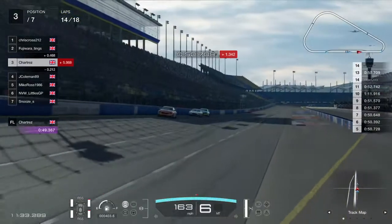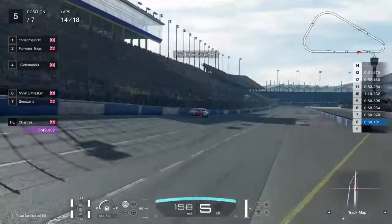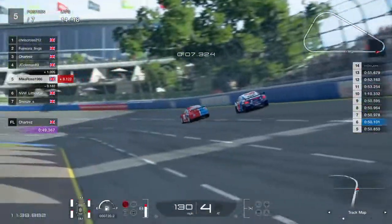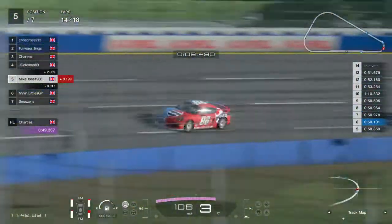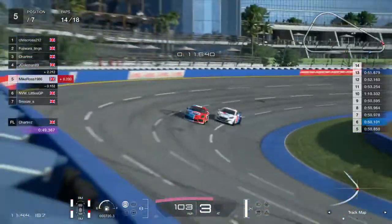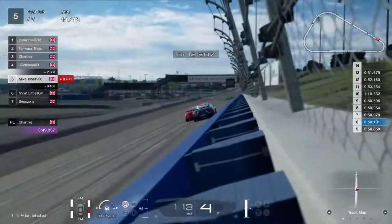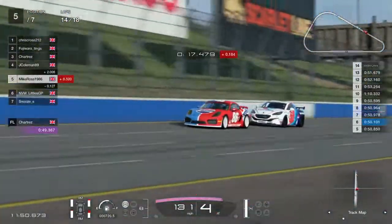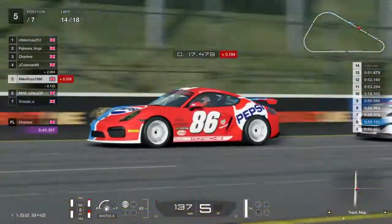It shows the pack racing going on here. And then we've got a bit of a gap now back to Mike, who's taken fifth from Chris Pengelly. That Peugeot struggles around here. I think if they work together, because there's 18 laps, so we've still got another 5 laps to go yet, they can maybe pull up.